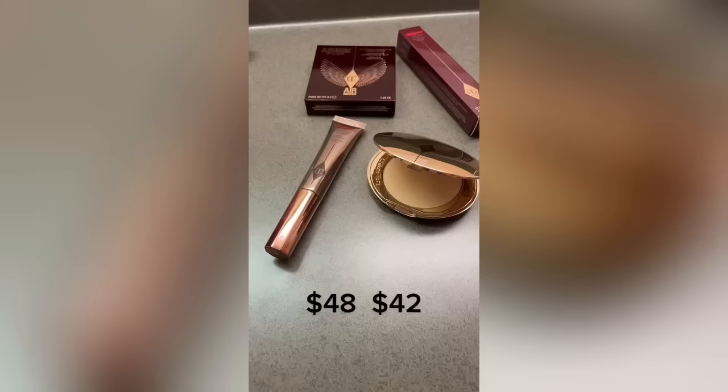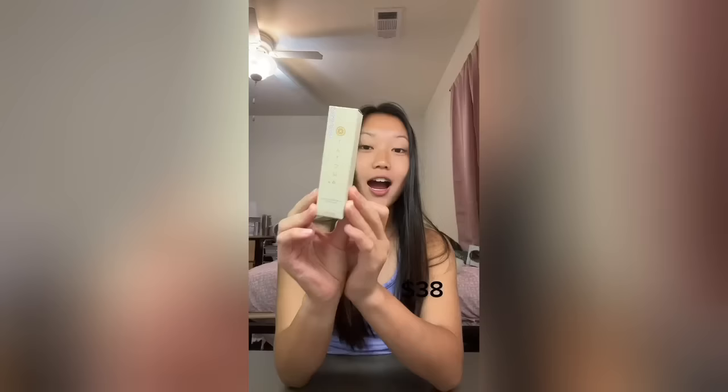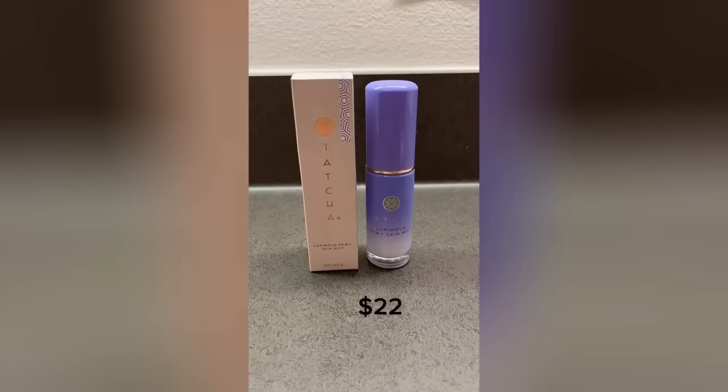From the queen herself, some Charlotte Tilbury, and this is the Perfecting Powder, and everyone knows the Contour Wand. This is the Too Faced Cloud Crush in Tequila Sunset. I got the Tatcha Mist. A new beauty blender, but this is a small one for blush.